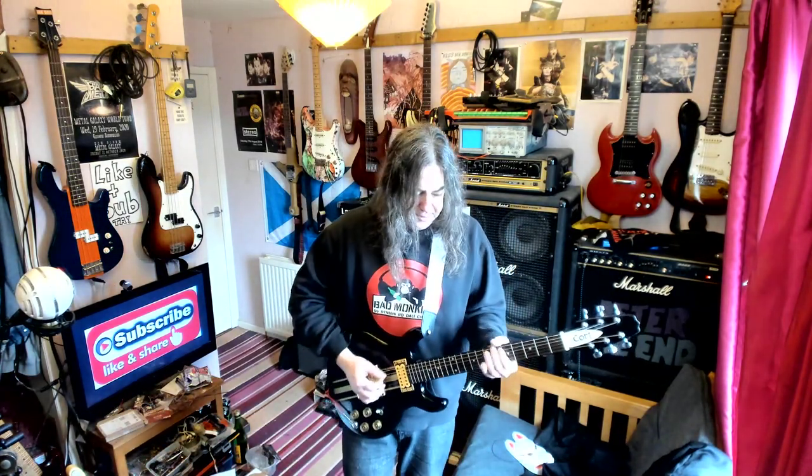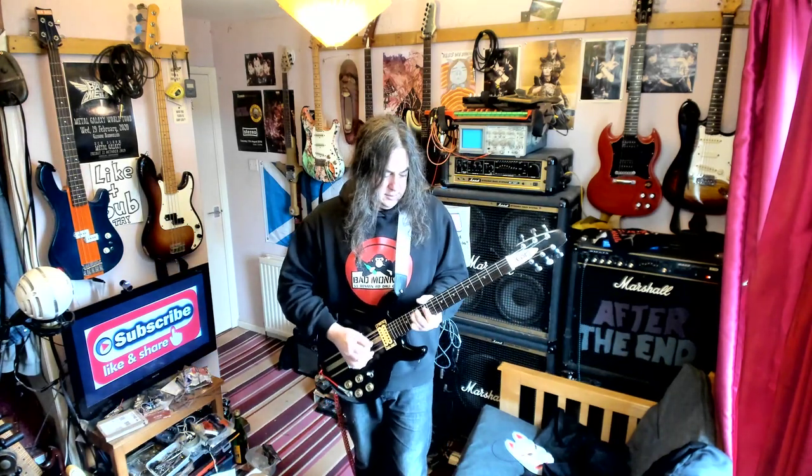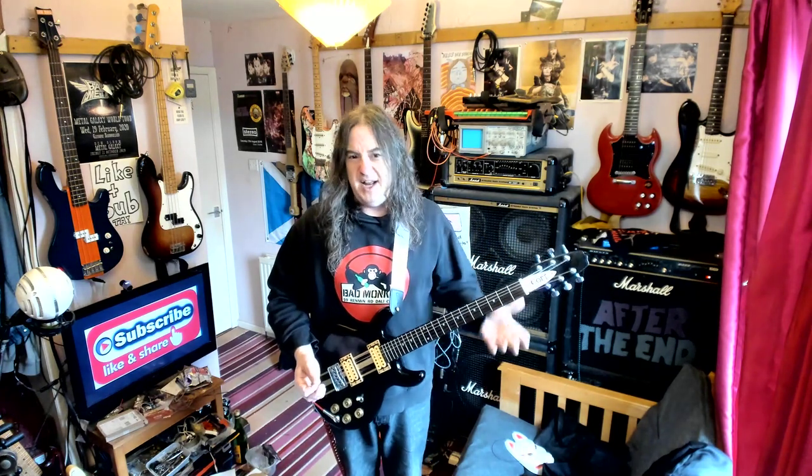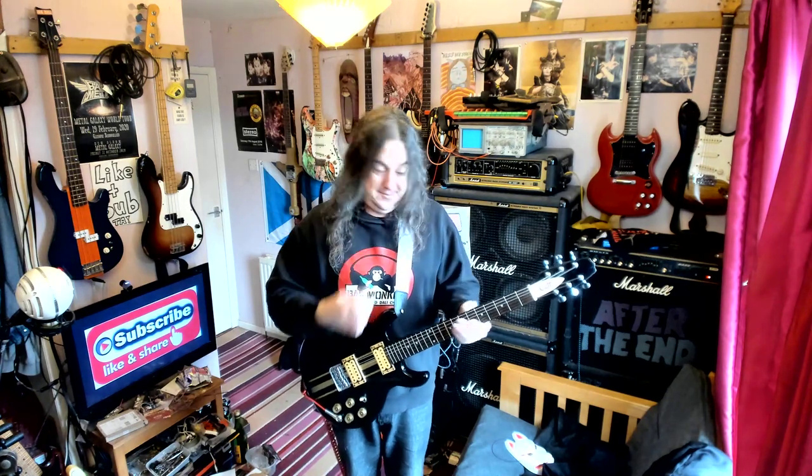So next we've got, it's got a really, this isn't going to be a help to anyone. The neck's very similar to what's on my Washburn Hawk. No one's got a Washburn Hawk.